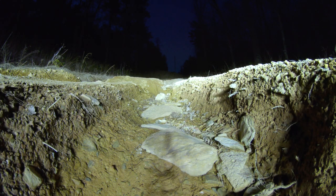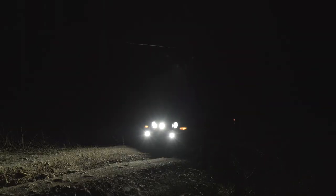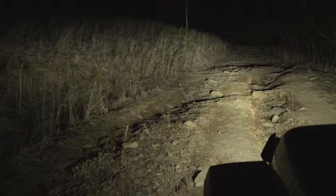By day, you have so many more senses. By night, you tend to utilize the shadows that are created. So the better the lights, the better the quality of the shadows. And this makes it a lot easier to determine the exact line that you want to take.